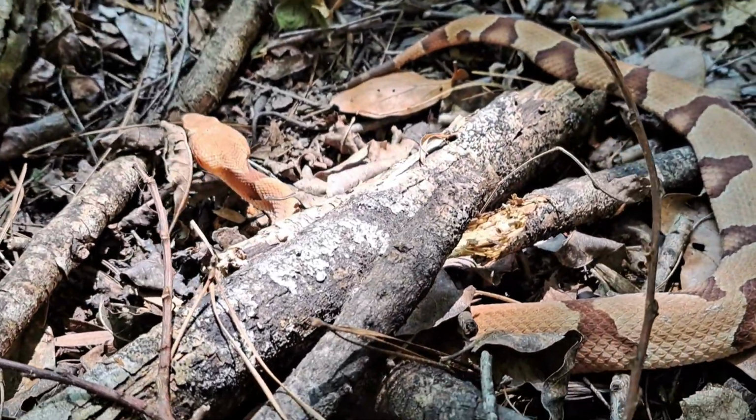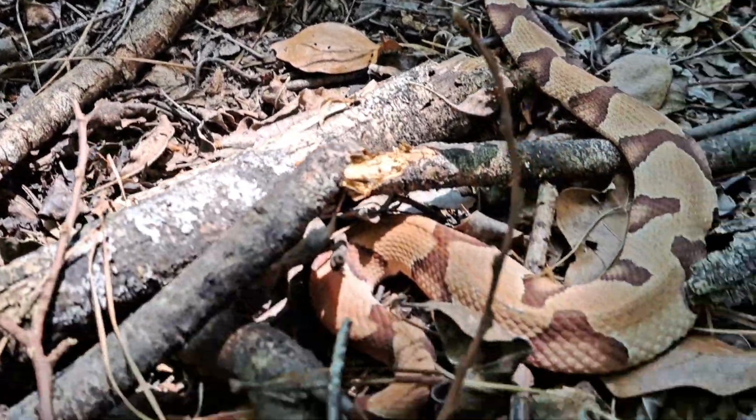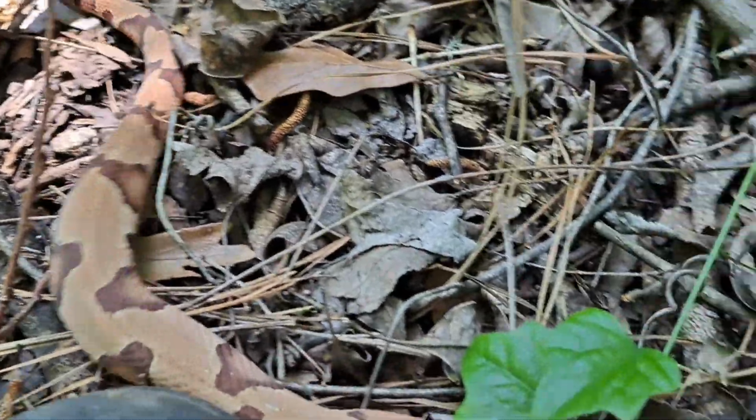But like I say, these guys are beautiful. Hemotoxic venom, watch out for these guys. You do not want to take a bite, even though they are not generally deadly. You just don't want to take a bite from a pit viper at any time.